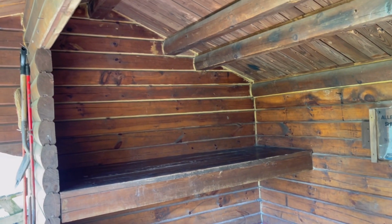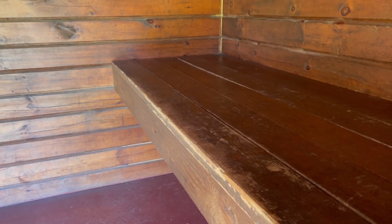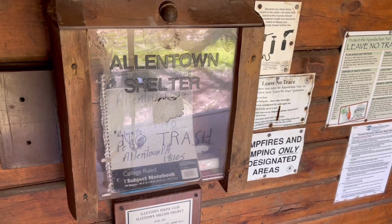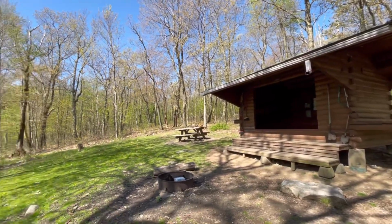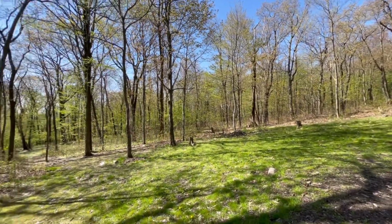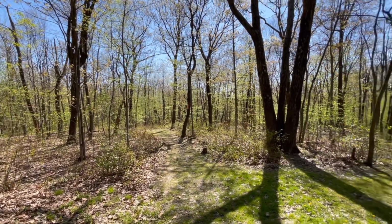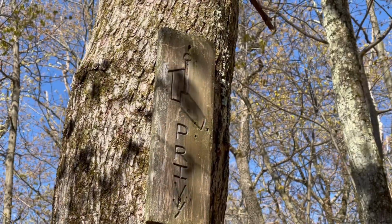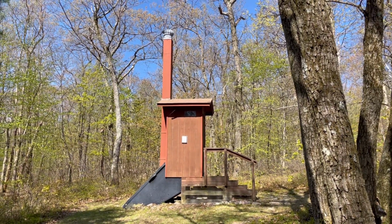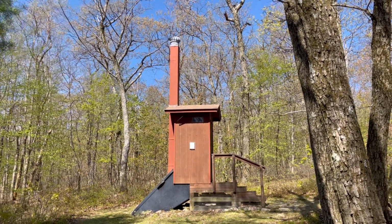This shelter's pretty small. It looks like it's kind of one of those kit ones, but it's different than the other ones that we saw. It has the tongue and groove logs, two bunks. Interesting thing about this shelter, I don't see any bear boxes or bear hangers. Not sure why. I'm sure there are bears around. I just wanted to show you this privy because it's pretty serious. Somebody put some time into that one. And it's got a giant chimney on it.